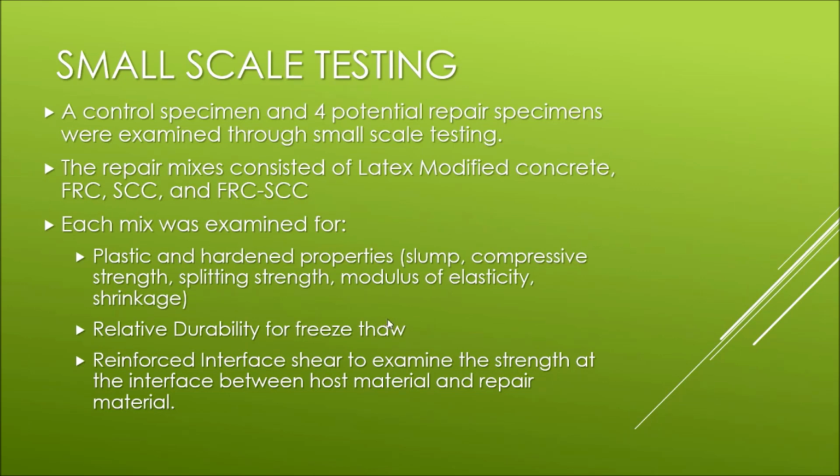There were also relative durability tests run on these to check for freeze-thaw, and reinforced shear tests were run to examine what the strength would be at the interface between the host material and the repair material. So that would be basically your existing bridge and your repair material, checking how well those are going to adhere to each other and not shear apart right at the interface of the new material to the old material.